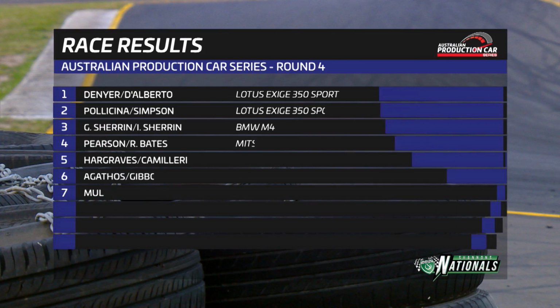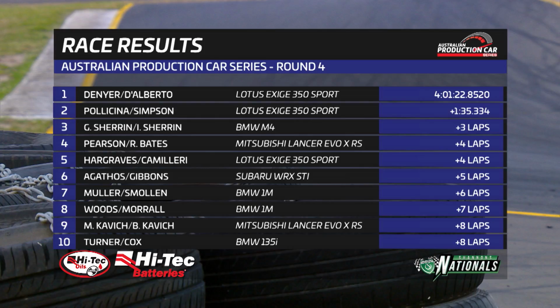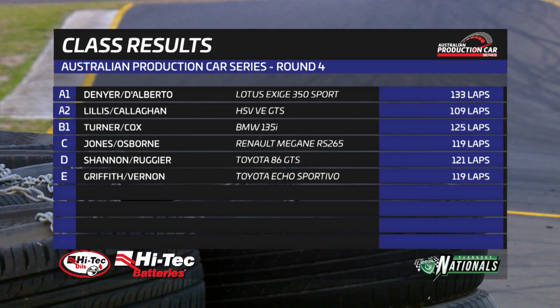Ryan Simpson bringing home the second Lotus Exige. Ian Sherrin sharing that BMW M4 with Grant Sherrin in third place. Jack Camilleri bringing home the Lotus in fourth. Rick Bates and Bob Pearson in fifth place. Dimitri Agathos in sixth. Thomas Muller seventh. Hadrian Morale in eighth place. As we flip the page, James Keane in the Volkswagen. In 11th, George Karadimas in the Big Falcon. 12th, Oliver Shannon in the Toyota 86. In 13th, Lee Naylor, Callum Jones, Jimmy Vernon, Matt Thalewis, Tim Lay, Blake Orban and Nathan Callahan in the Commodore.